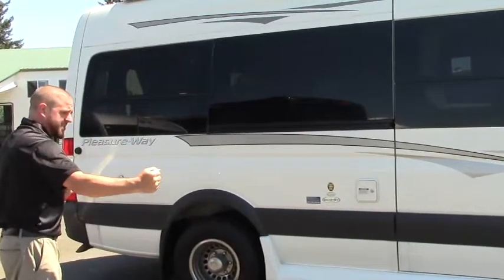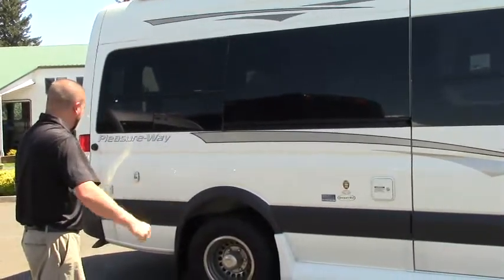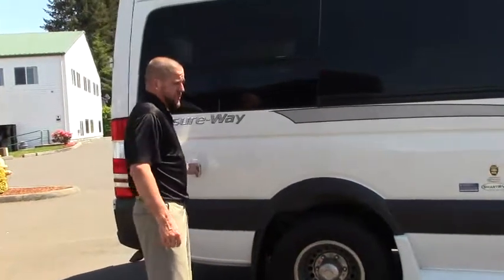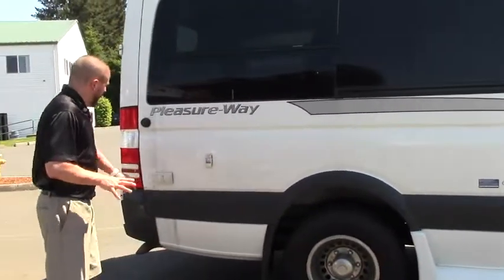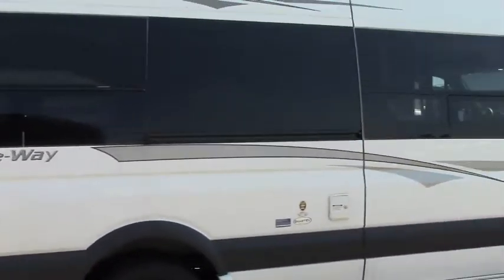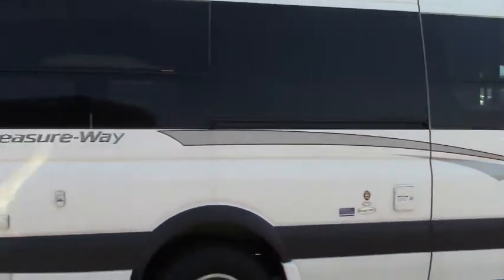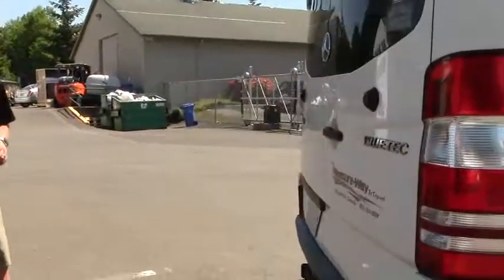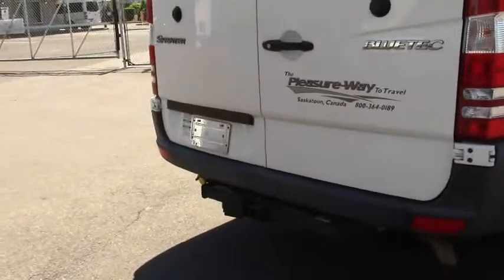It's got some legs that can stick down into the ground, be staked down, or you have the ability to put it back into the coach itself, which is a nice feature. We've got plug-ins out here also, so that when you have that awning out, if you want to have your stereo or a TV set up, you can. Very nice feature there. We are equipped with the 5,000 pound towing capacity.